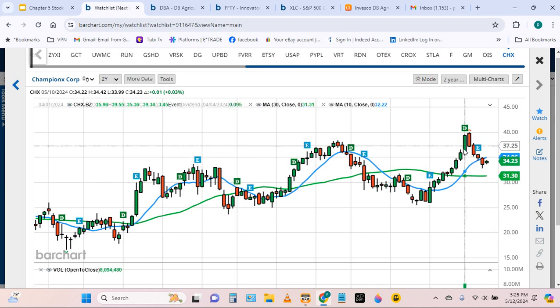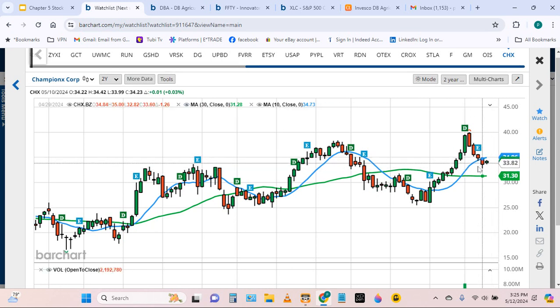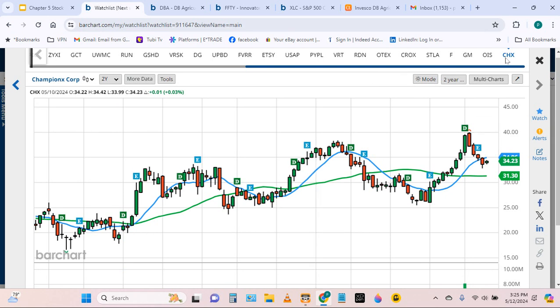So in this case, this retracement here to here, we're looking for that 50% area. If that can make a turn, I like this company moving back up over $40. So currently it's $34.23, so that would be a nice risk to reward on Champion X if it can move up. Symbol CHX with exposure to the oil industry.